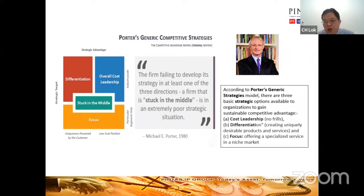IKEA adopts the cost leadership business model, and it is targeting the mass market. It's selling things cheaper than its competitors, and it's targeting all customers across the board. In the previous case study that we have done, we have also seen Tesla and Apple. Apple, we are going to talk about later, during our next presentation.